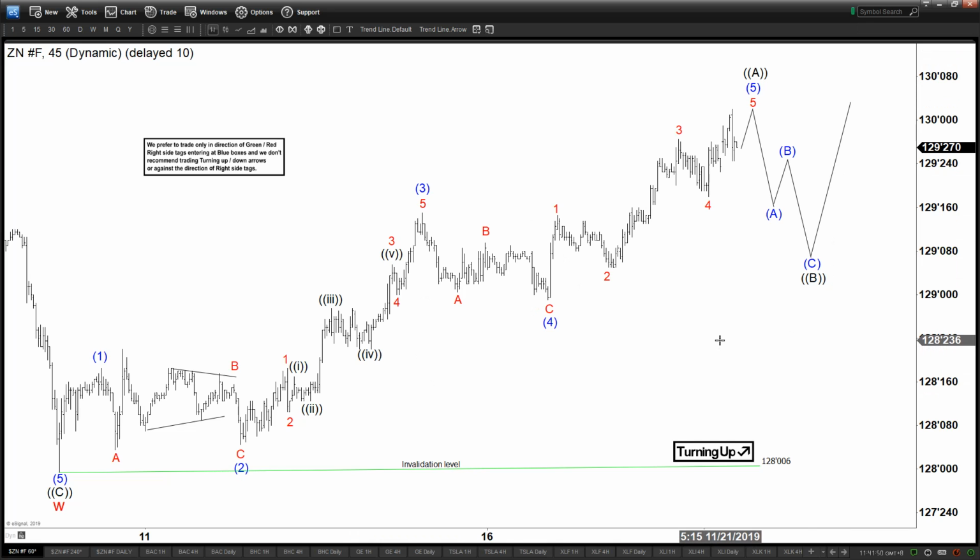Now, since it is a 5 waves up from here, obviously it can extend more than just what we are presenting here because it is a 5 waves rally after all. So it is not an invitation to sell in any way from what the chart is showing here, as it is a 5 waves up.